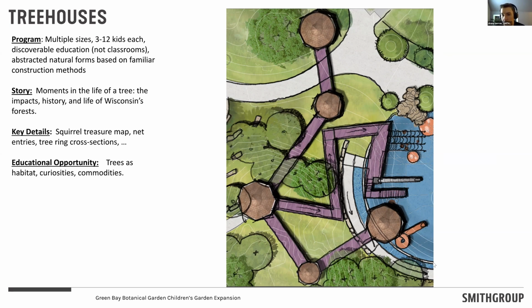One would be from this path that wraps around the blue mushroom jumper area and brings you up to a launching platform. This would be a flat platform. And then from there, it ramps up to the hub of the tree houses, which is this one at the top. And as you'll see in some of the next few slides, this one is again connected by an accessible path that comes from the west. And then these are all accessible connections, so flat bridges to each other.